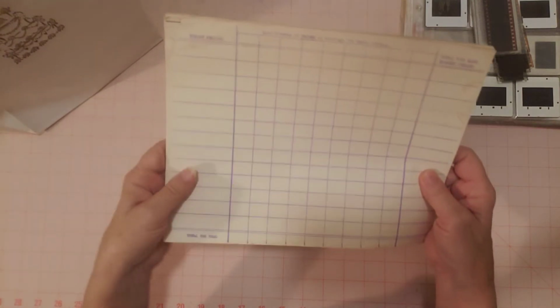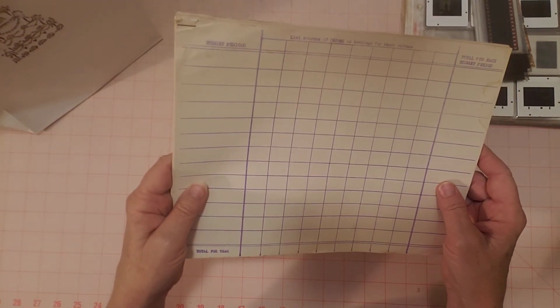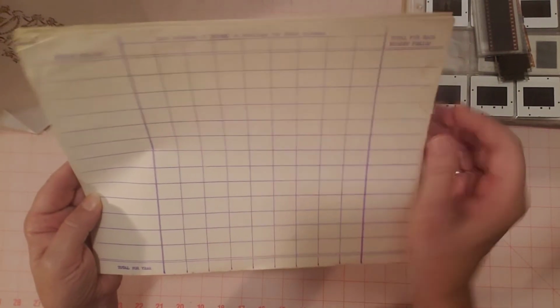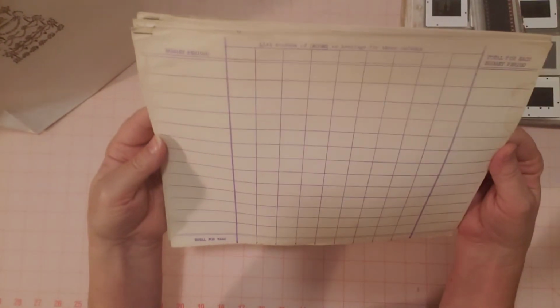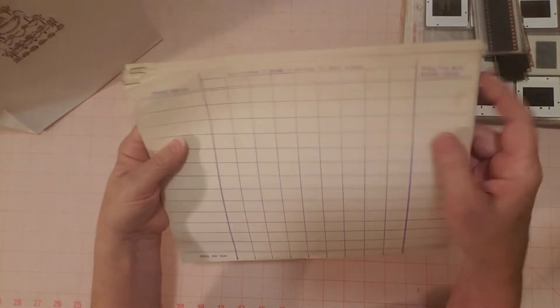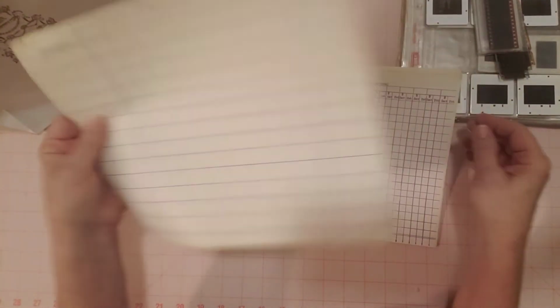This is some interesting paper that I found there at the same place. So it's just, let's see, it looks old. There's a little bit of a stain there from something, coffee. And it's got purple lines and squares, you see. And it says, list sources of income as headings for these columns. Total for each budget period. So little accounting sheets here. It's got an old staple there.